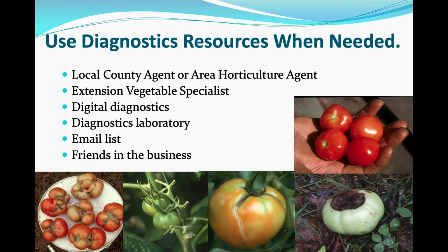Diagnostics, get help when you need it. When there's something wrong in the greenhouse, try to get help. You have good hort agents, you have area agents, specialists. You can email your pictures. You have friends who grow greenhouse tomatoes. Just try to get help wherever you can. And the sooner you diagnose it, the better. You don't want it to get any worse.